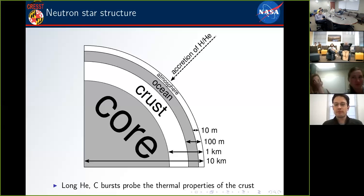Great. So I had two questions. One is, what's the density in grams per cubic centimeter for this deep helium ignition? That's not something that I calculated for this specific case, but my best guess is around 10 to the 7 grams per cc.